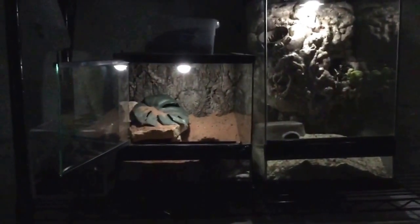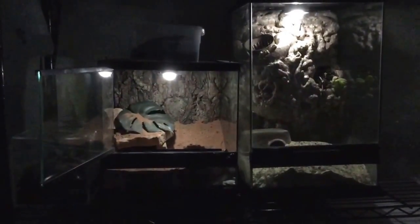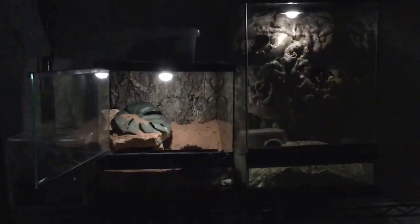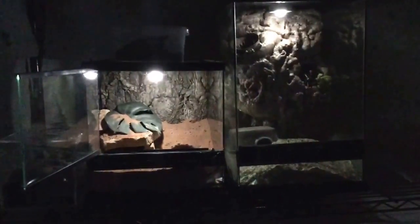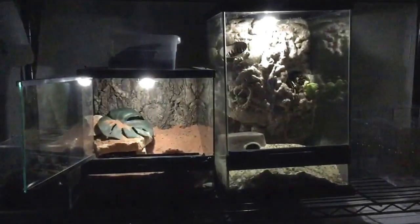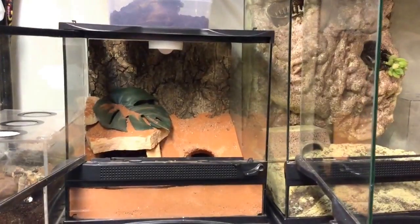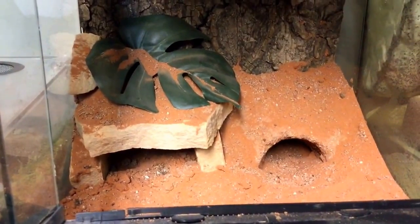So that's at 100%. 80 didn't really change much. There we go. So yeah, it dims down pretty good. And you can just turn them off or on. But yeah, I also have them in some other tanks that I'll show you guys too. And then same thing with this, nothing's really changed with this vivarium here.